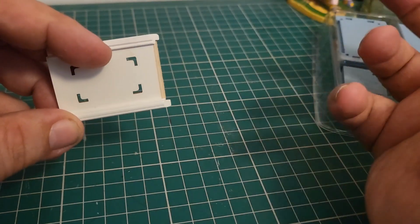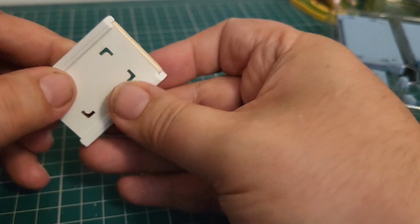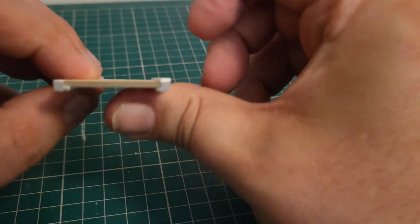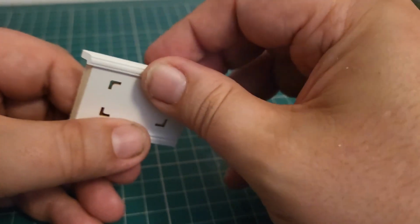So it's not going to match the rest of the room, and it's not going to fit if you do it the other way. So it's going to look off. Now, not only is it going to look off, but as you can see from this one, this side protrudes. And the reason why is because it fits in the channel of the wall.